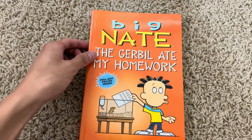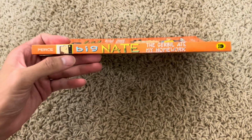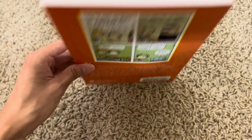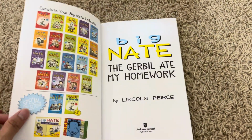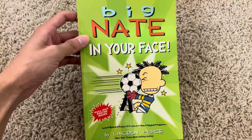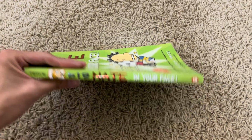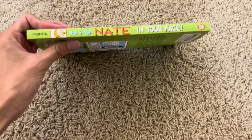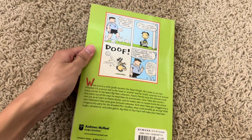The Gerbil Ate My Homework. The spine shows Chad. In Your Face. This is the very last Big Nate book that includes the poster inside. The spine shows Francis. I'll tell you why it doesn't include the poster when I show you the next book.